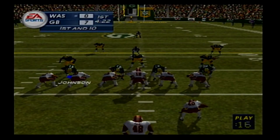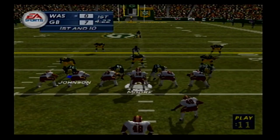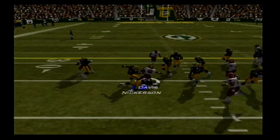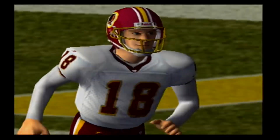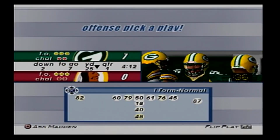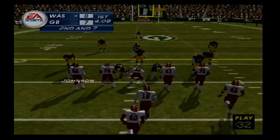Four linemen and three linebackers lined up defensively. Davis looking for a seam on the carry. Nickerson pulls him down at the 25-yard line. It's second down and seven to go. Ball on their own 25.